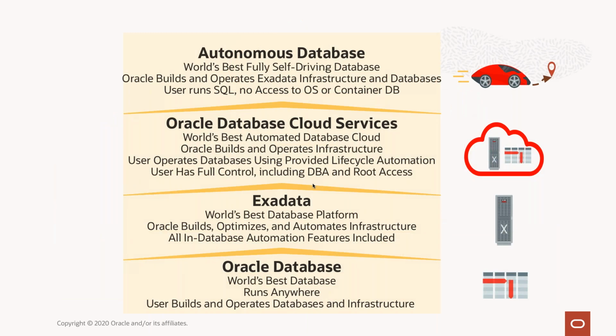This slide kind of shows the stack. At the bottom, you begin with Oracle database, the world's best database, runs anywhere, and then we bring that into Exadata, which is the world's best database machine, right? And then we start using that technology in the Oracle Database Cloud Services. We want the world's best database to run on the world's best database platform, and we want to build cloud services around that. And now we bring that into autonomous database for a fully self-driving database.